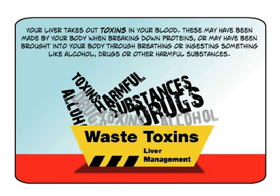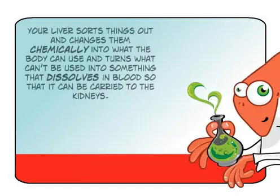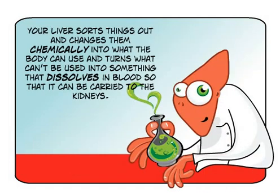Your liver takes out toxins in your blood. This may have been made by your body when breaking down proteins, or may have been brought into your body through breathing or ingesting something like alcohol, drugs, or other harmful substances. Your liver sorts things out and changes them chemically into what the body can use and turns what can't be used into something that dissolves in blood so that it can be carried to the kidneys.